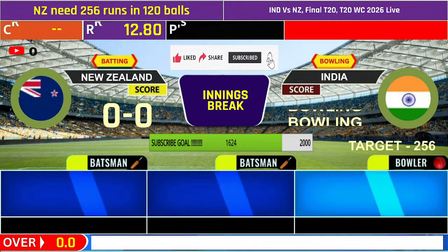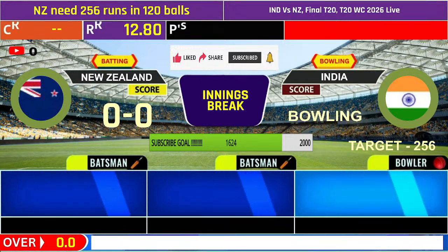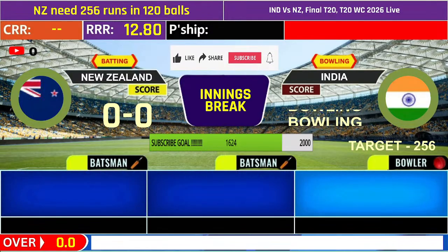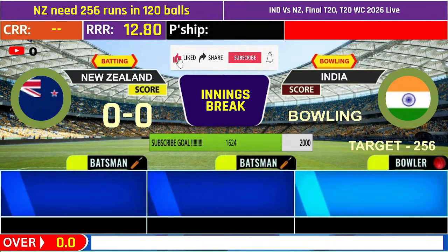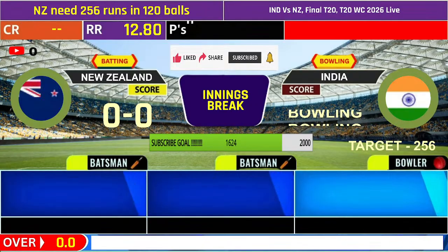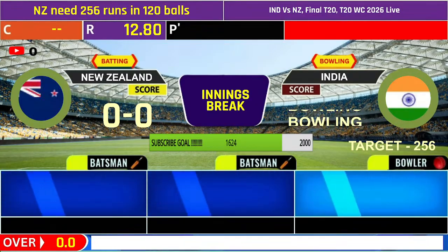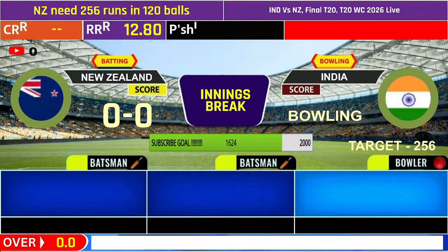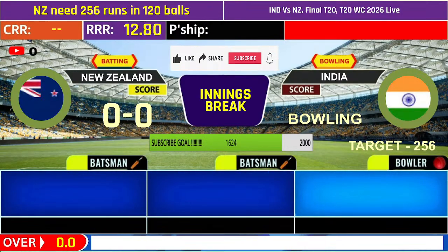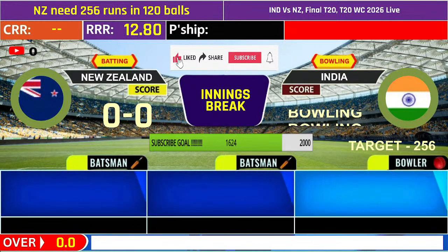We are set to continue the grand final of this ICC Men's T20 Cricket World Cup 2026, the final here in Ahmedabad, largest cricket stadium in the world, and it's a full house for India versus New Zealand. The entertainment has been rich with the power hitters on show, a target of 256, a record target, stands ahead of New Zealand, and they have some power.